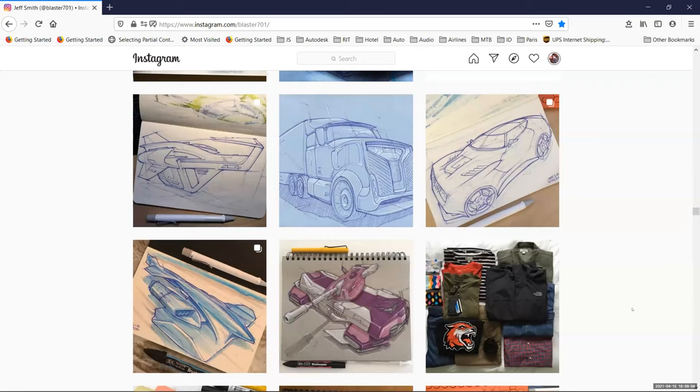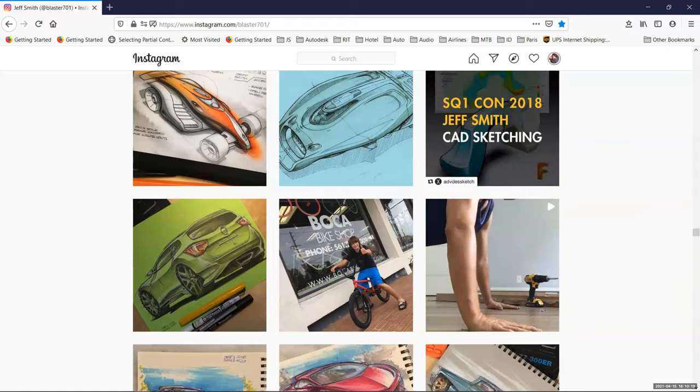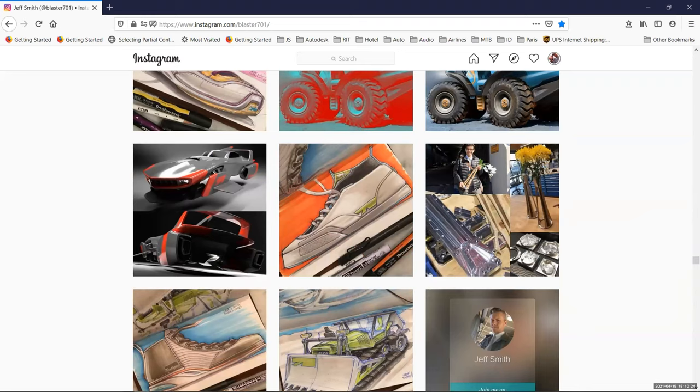Anyway, I'm passionate about helping RIT because it is a school poised to go to the next level. And I know this, A, because I'm an alumni, B, because I have seen so many other schools when I was on the education team at Autodesk. I've toured a lot of schools and I've worked with a lot of schools, and RIT is poised to go to that next level.